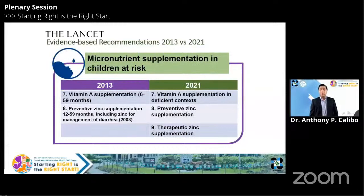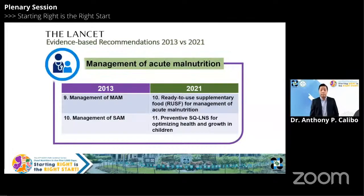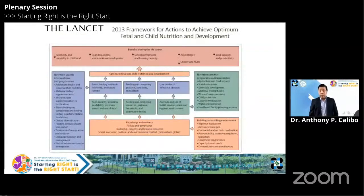Micronutrient supplementation actually further has a recommendation, which now has therapeutic zinc supplementation apart from preventing, and the maintenance of vitamin A supplementation right now in deficient contexts. For the management of acute malnutrition, RUSF has been found effective for management of acute malnutrition and preventing stunting, and LNS for optimizing health and growth in children.